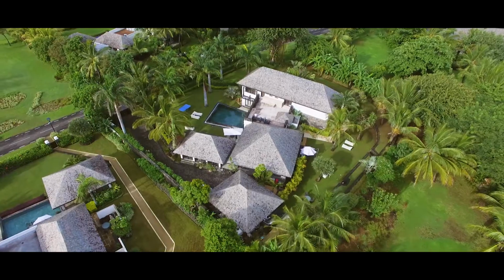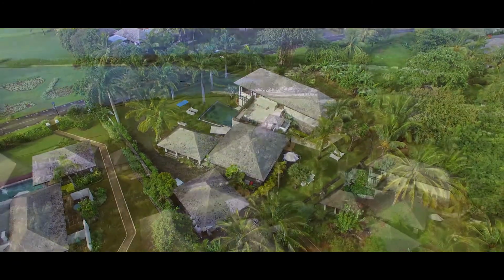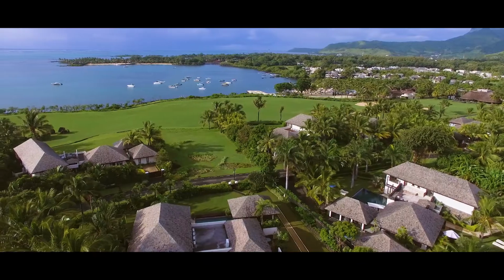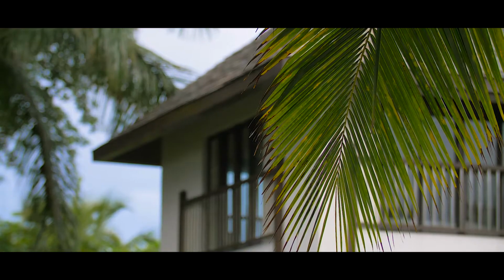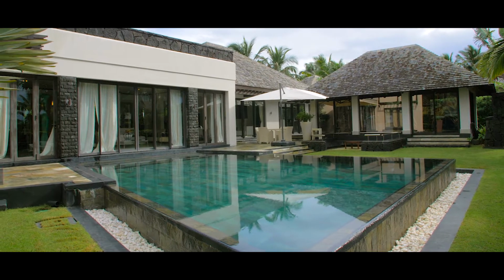Located on the East Coast, the Anahita Resort is landscaped with lush tropical gardens and surrounded by an 18-hole golf course designed by Ernie Els that has crystal clear lagoon views. The property itself is 2,200 square meters, which is approximately half an acre.